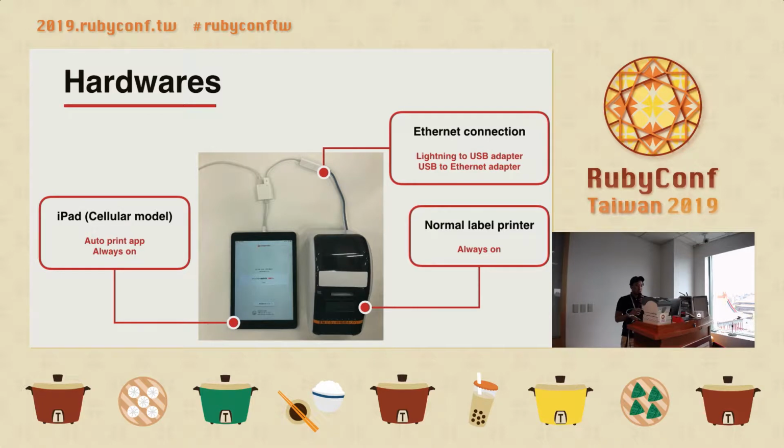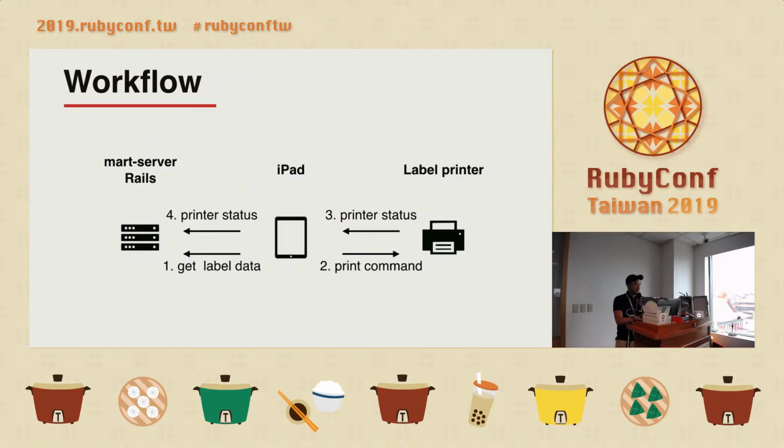We developed an iPad application for printing labels every day. The iPad is always on and the application is always running. This is a workflow for printing labels. With those devices, we use a normal cellular network for connection between the Rails server and the iPad.